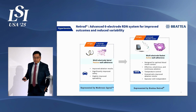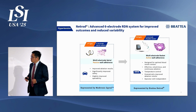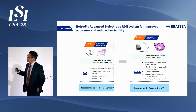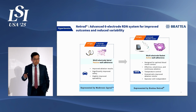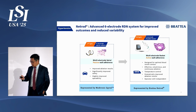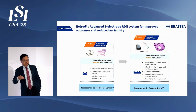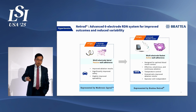We think a significant contributor to this difference is the difference in technology. We really think the 6-electrode flexible basket design allows for much better wall contact, which creates a continuous ablation lesion. Also, because of the flexibility and ease of use, this reduces the dependence on the operator's skills.